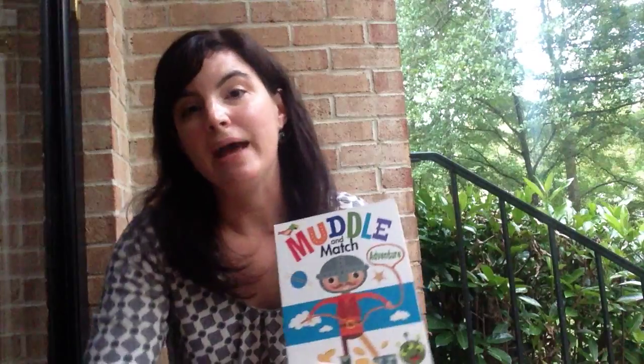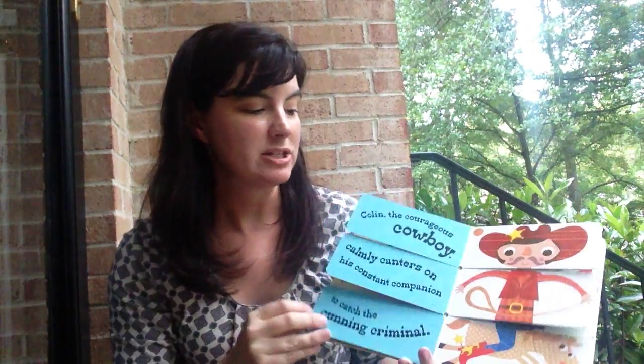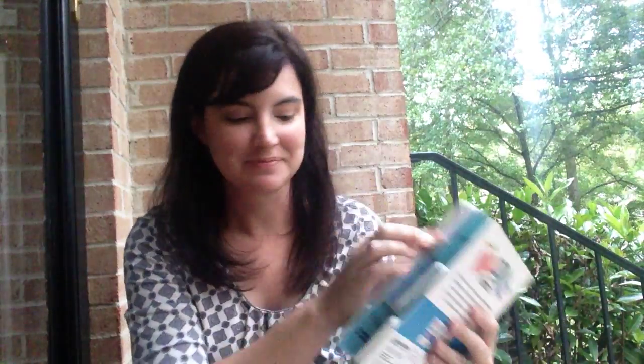Then we move on, getting into maybe a little bit older, maybe toddler ages. Muddle and Match. There are about 4 books in the series, and it's great because kids can have so much fun mixing it up. Okay, it starts out with a pirate, then you can change and make him a cowboy, and each little piece is divided into 3 sections, and you can mix and match each little piece, so you can flip a few over. Oh, he's a race car driver now in the middle. Then you've got the wizard up on top, so it's very fun. Like I said, several books in that series, Muddle and Match.